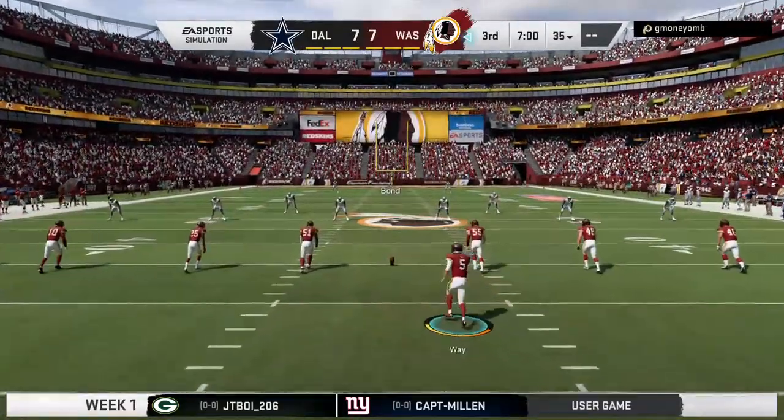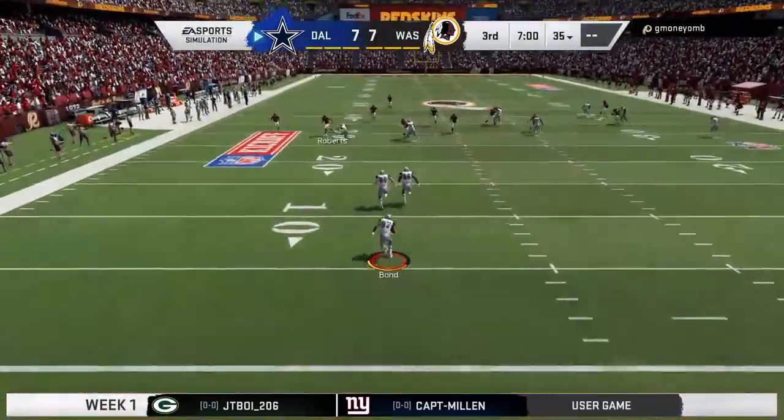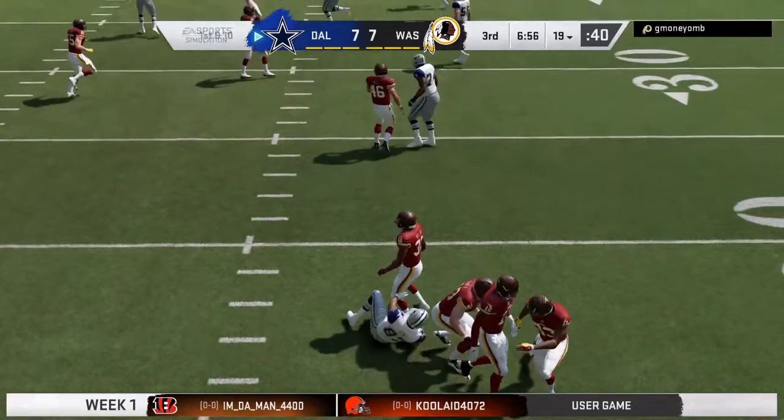Coach, we'll see if Week 1 fatigue becomes any kind of a factor as we are back underway in the second half. This is fielded at the goal line. And he'll take it back to about the 19-yard line.